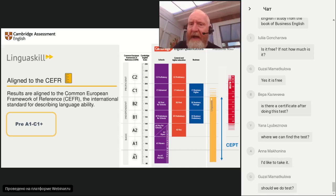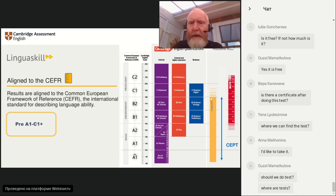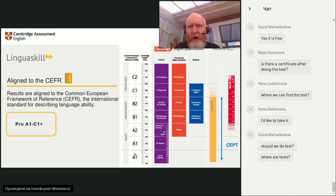We also have qualifications for adults. We have business versions of these qualifications. And these are all exams at a specific level. But over on the right side of the chart, you can see, let me use this lovely pointer, we have our multi-level tests.